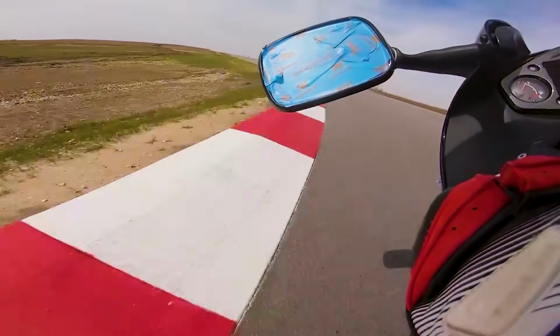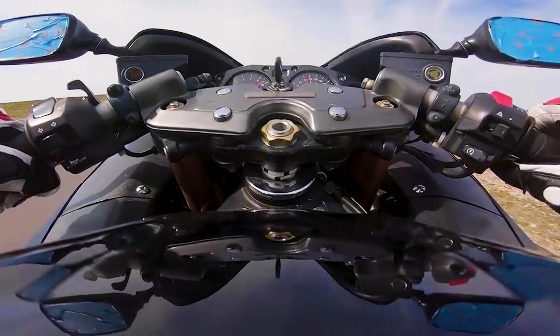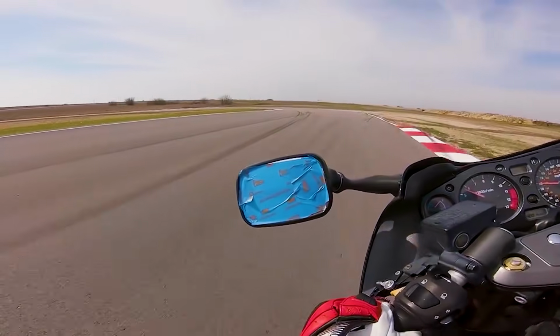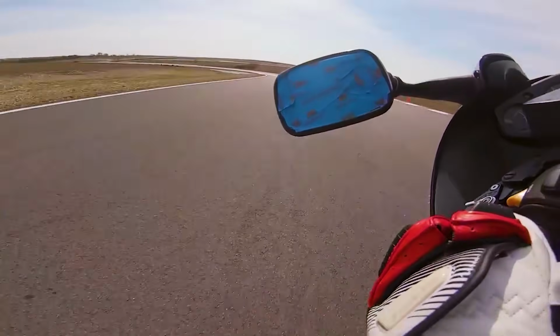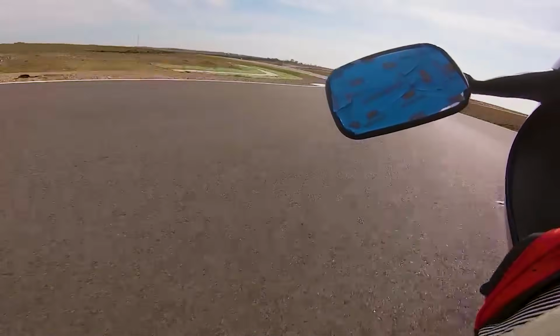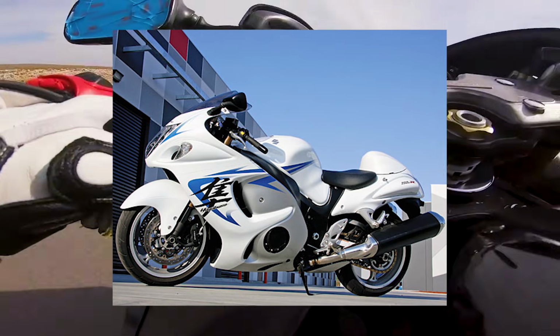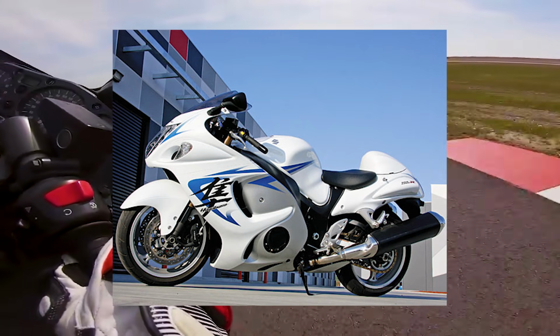Tighter emissions regulations and slow sales are causing the Hayabusa to be discontinued, and the 14R is going to follow suit. So let's talk about the war. As the ZX-14R came out, it was crowned the king of all sport bikes for being the fastest. Suzuki took the Hayabusa back to the drawing board, and in 2007, the Suzuki Hayabusa received a 41cc bump in displacement. Released in 2008, the second-gen Busa saw a few improvements in acceleration.